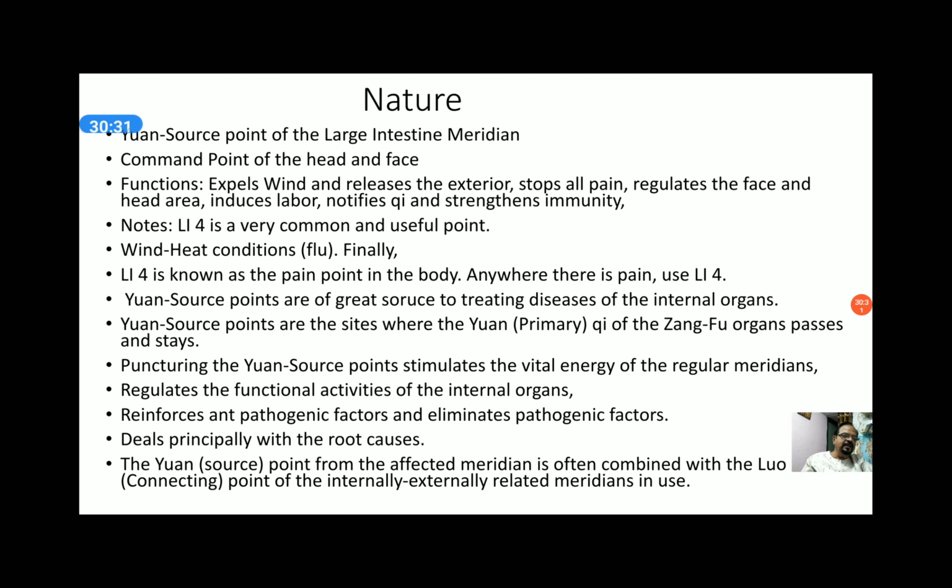What are the organs available in the meridian lines inside? It is touching each organ through the Luo connecting point. It is stimulating. So the ST points are curing so many problems of the head, the urinary bladder meridian is treating so many problems of the head, and GB is treating so many problems of the head.